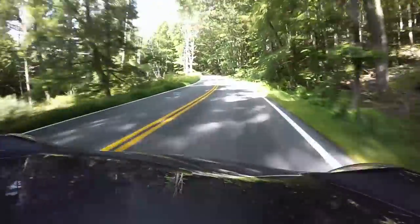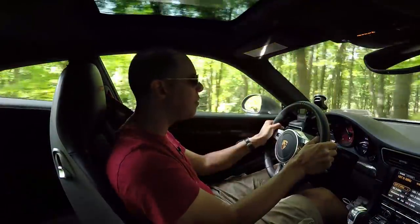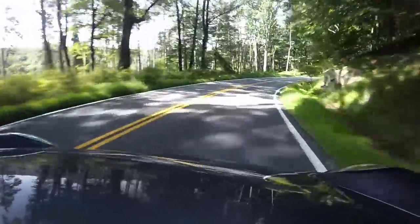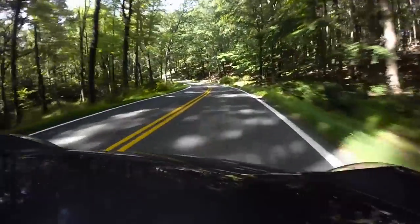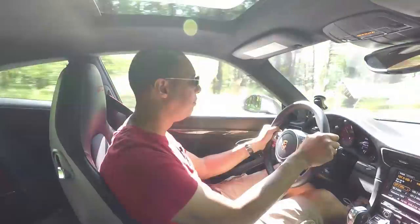And boy, it just does its business. It's just so smooth, and it's not so stiff that I feel like it's going to upset the car in any way. No, it just absorbs the bump, but yet keeps the car just as flat as can be. Look at that, look at that. It's just amazing. I mean, this is what driving is all about.